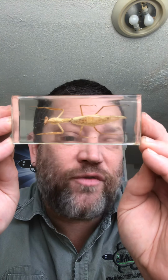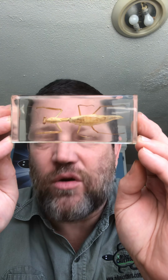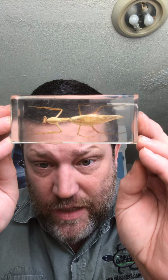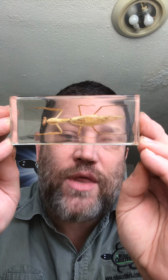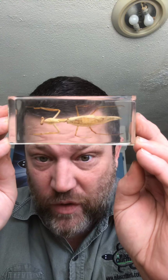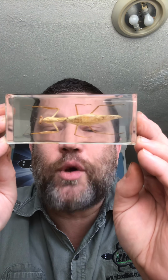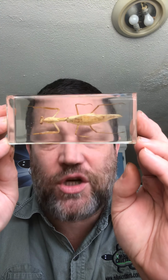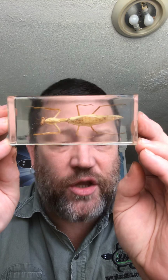And when I've gone looking for mantids in the interior, that's the only one I found. And I found thousands of empty egg cases of them. And the Chinese mantid is the one that you might find at stores like Home Depot or the Bug Zoo in Victoria, where you can buy their egg cases. But a praying mantis is a master hunter. They look quite different from each other.